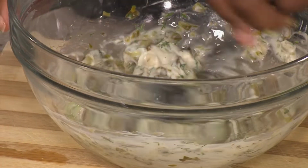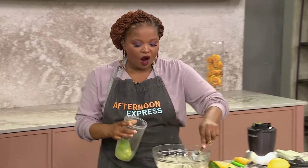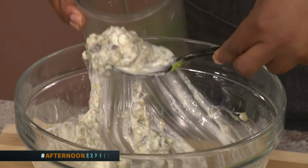But before we get to the saucy part, we want to keep it nice and chunky. But I'm going to add about half of this mixture that we've got in here into my blender because we're going to blitz half of it.